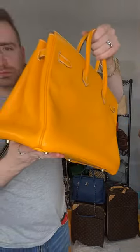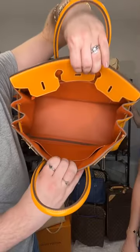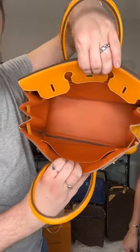The color on that one is insane. Dust bag, and then it's perfect. There's no scratches, there's no wear. It's really good for this one. It's a very, very nice color.